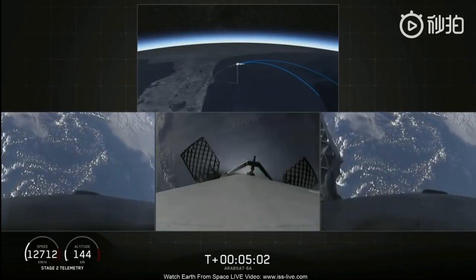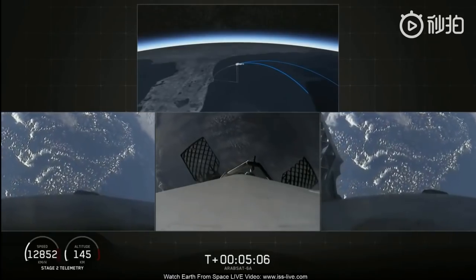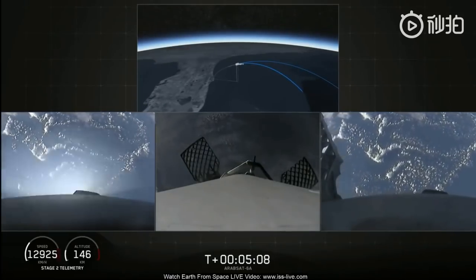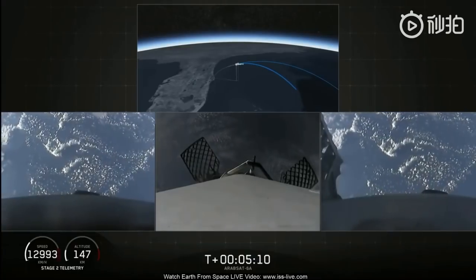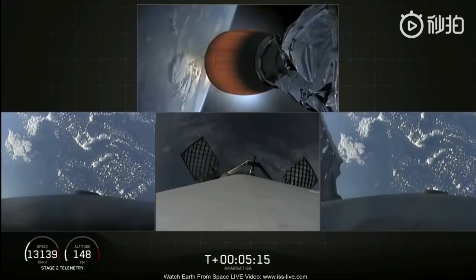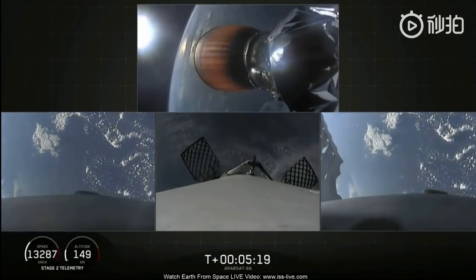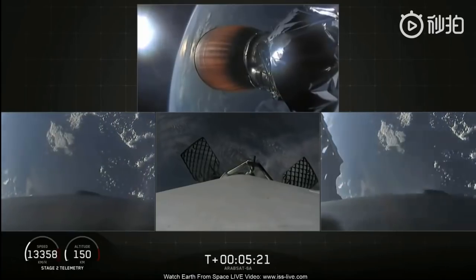As a reminder, today we'll be attempting to recover all 3 of the first stage cores, and all 3 boosters are currently on their way heading home. In just a few minutes, the side boosters will execute an entry burn, followed by a landing burn, and the center core will do much the same a few minutes later. Both burns are meant to slow the stage's speed down rapidly before landing.